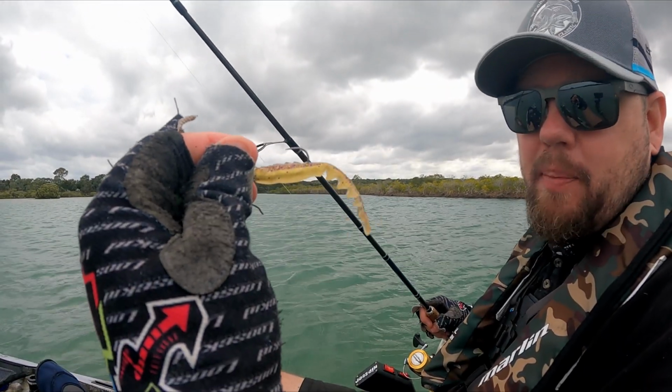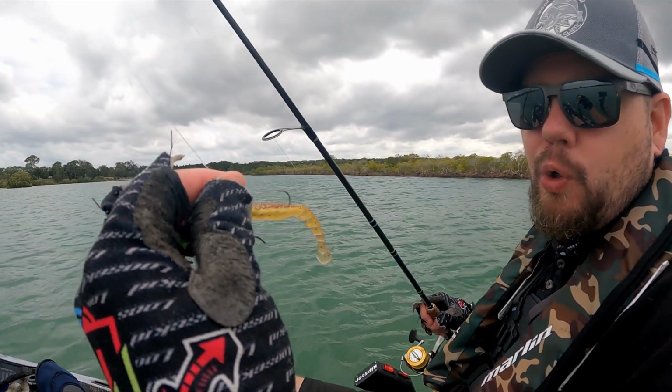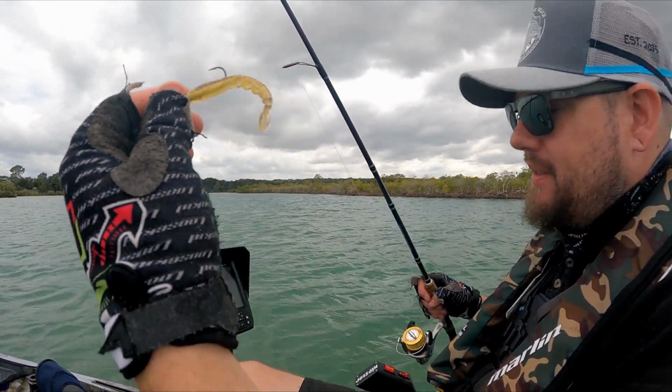We're going to use the Berkley PowerBait 3-inch new fantail shrimp, all scented up, on a 1/4 ounce jig head on a 12 pound leader. See how we go, eh?